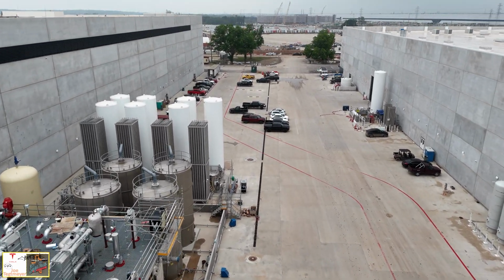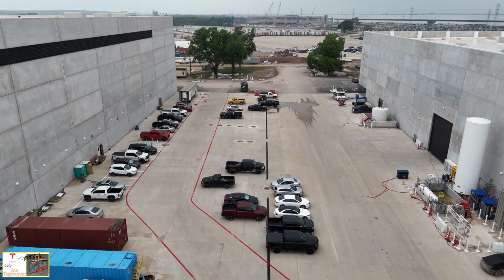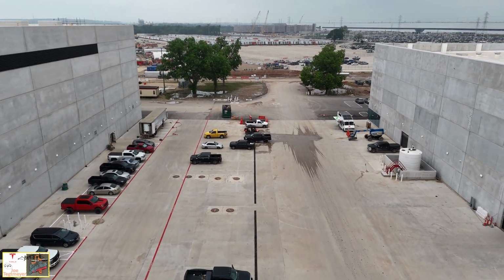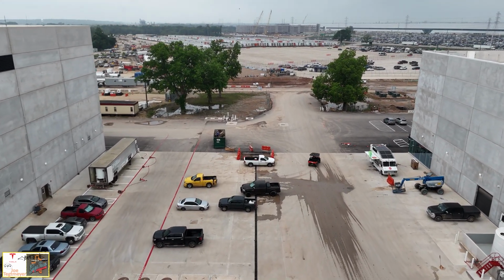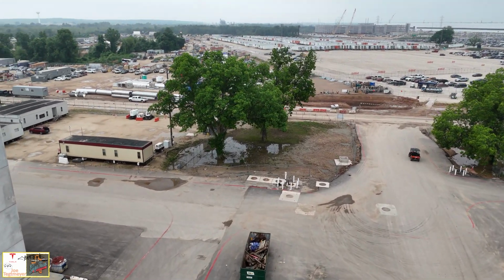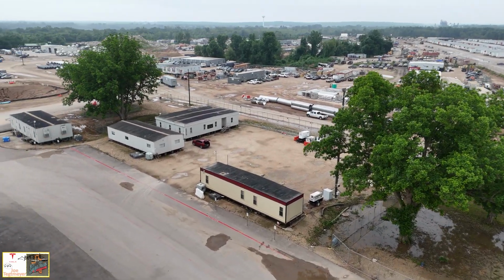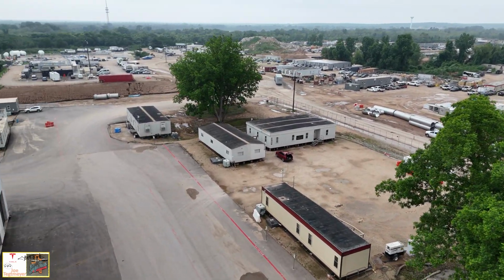And another good view as we fly through the alleyway of many of the vaporizers, some of the tanks, and some of the catchment basins that are around the tanks in this side. I'm going to stay at a lower altitude and work my way around the south end of the battery cathode plant, and we'll take a look at the east side here momentarily.